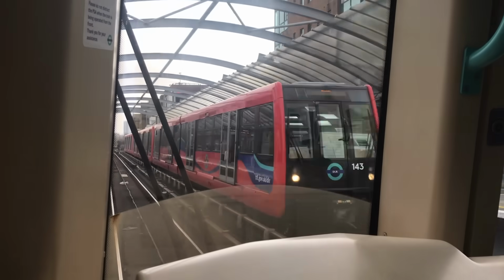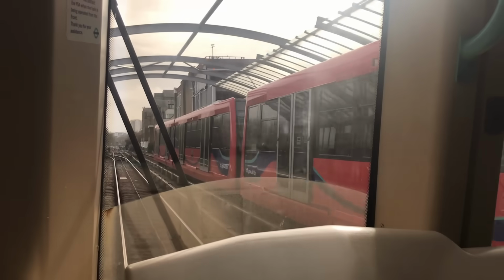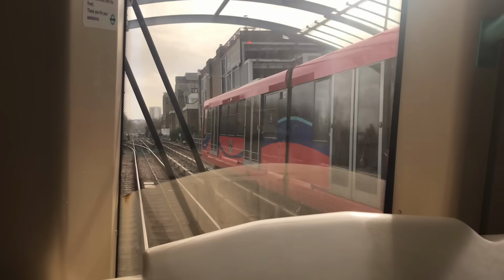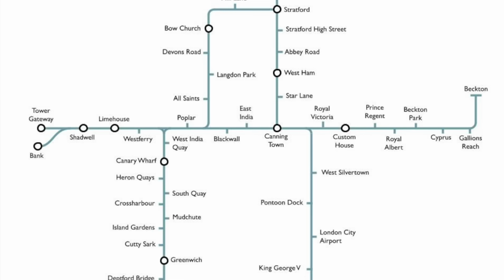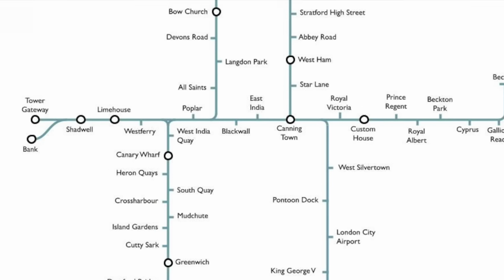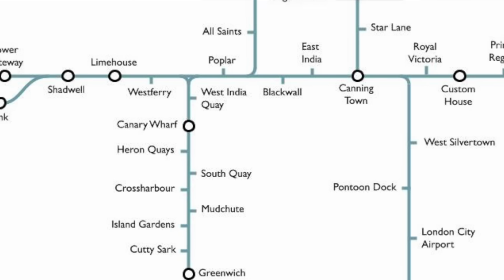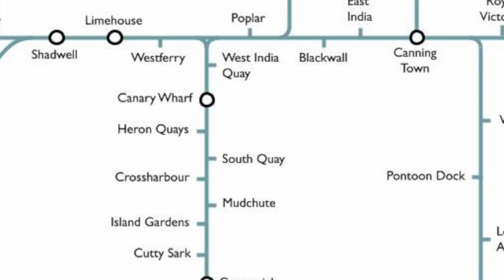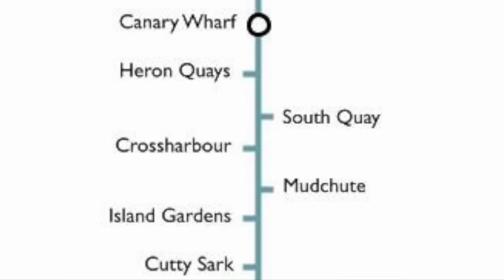Hello ladies and gentlemen. Today we're looking at Crossharbour. Crossharbour is a station in London's Docklands on the Lewisham branch of the Docklands Light Railway. It's not far from Canary Wharf. I'm gonna take one of those bold stances and argue that it's the most DLR-y station on the DLR. A stance which I will explain later.